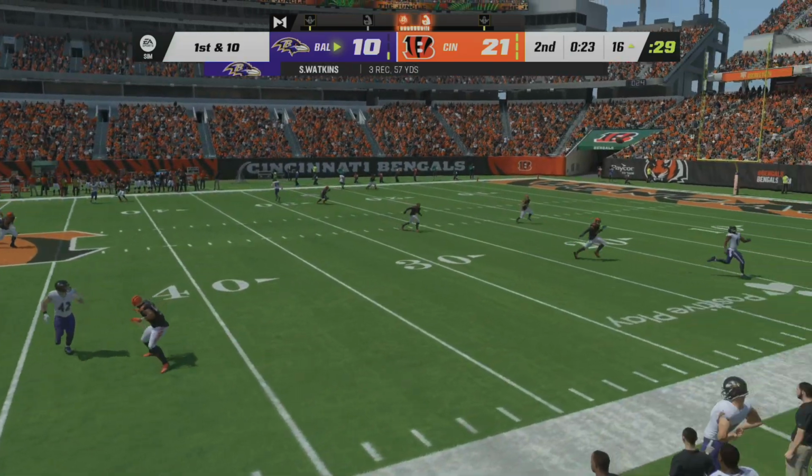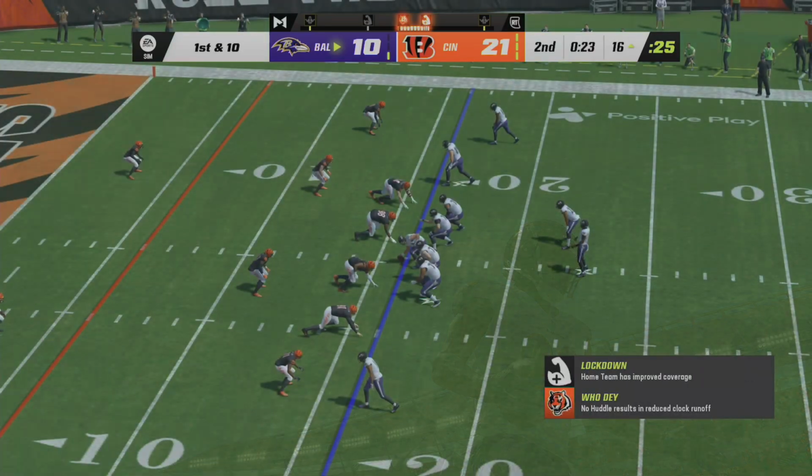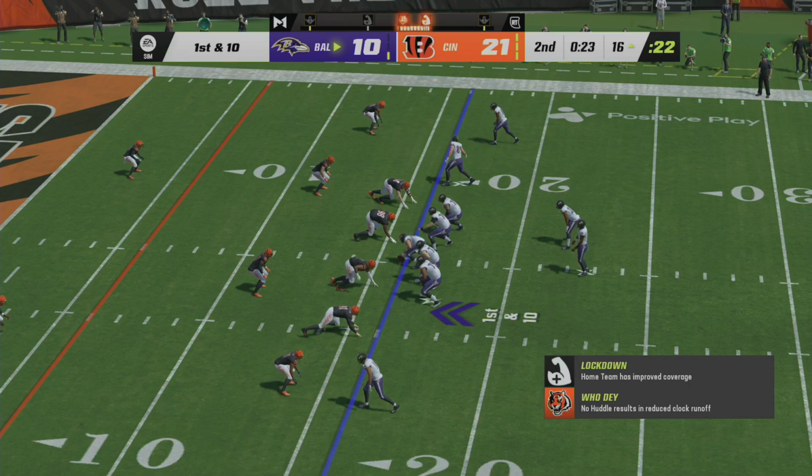Excellent execution, and now they're set up nicely. Are they ever? Red zone? I wonder what the next play call is going to be because after a big play like that, a lot of teams like to use the momentum to launch another one.